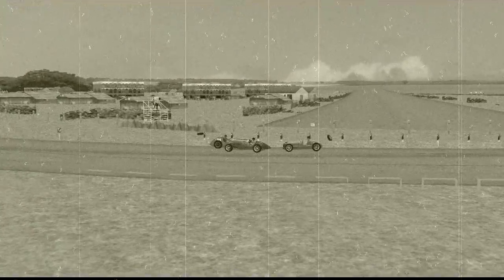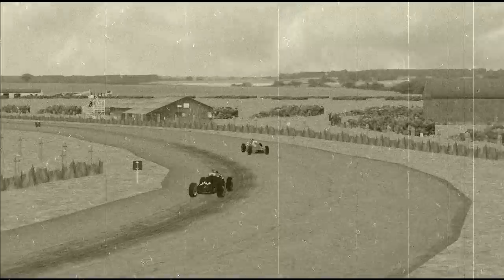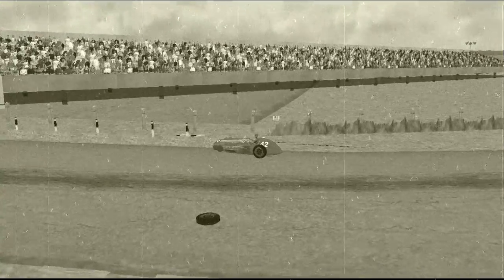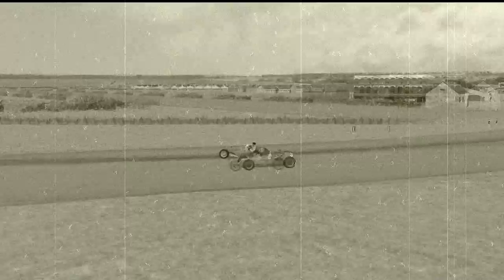Now we have Louis Rosier, who crashes into the Ferrari. We saw that a bit earlier as well. He crashes into the Ferrari, loses his front wheel, one of his front wheels, and he's out of the race. Next we have Rudy Fischer in the number 42 Ferrari, coming into the second corner and decides to retire.